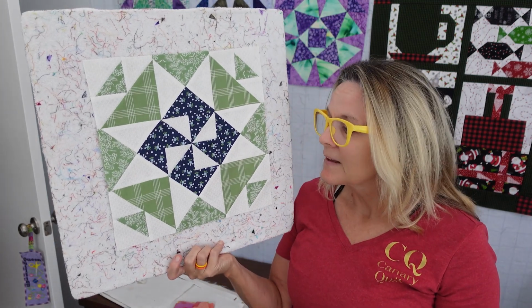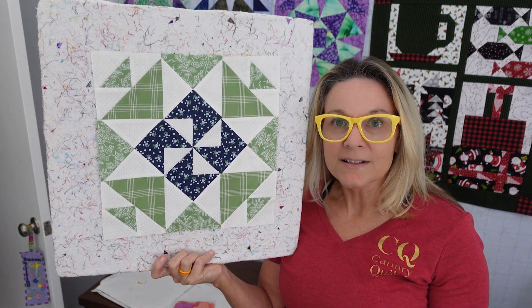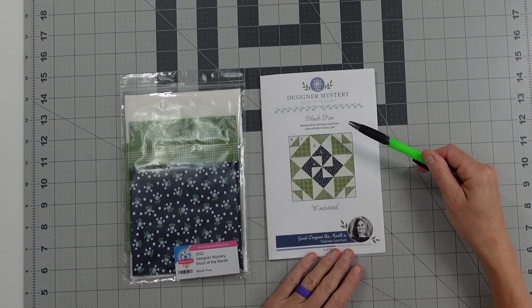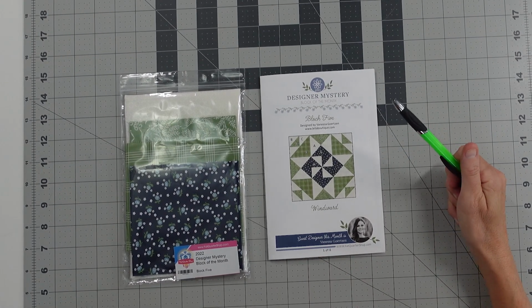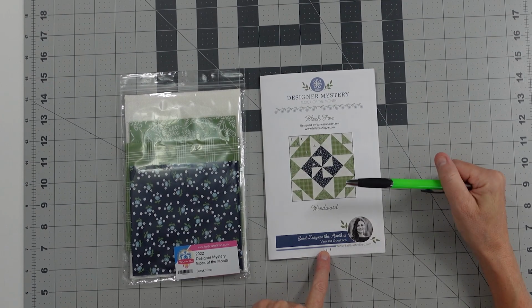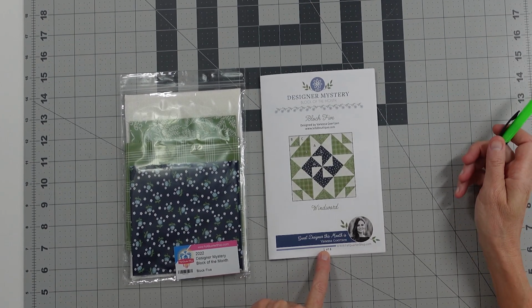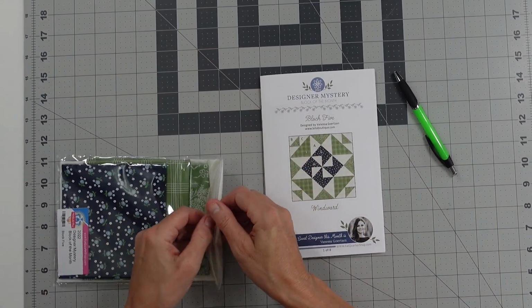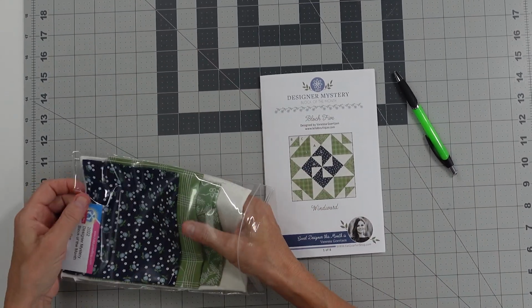So let's get started working on this block. Okay, we are on block 5 of the designer mystery block of the month, and it's called Windward. The guest designer is Vanessa Goertzen, and this looks like a fun block. It's a 4-color block. The colors are gorgeous.